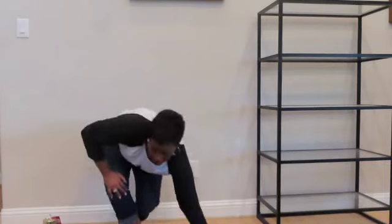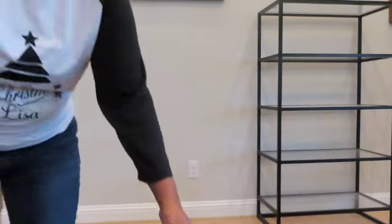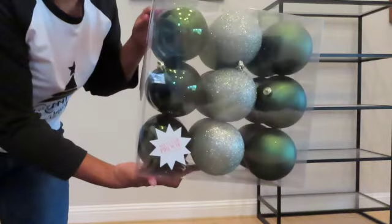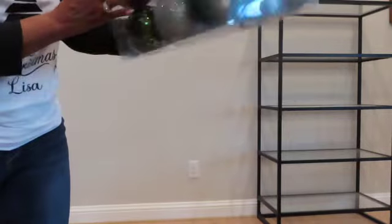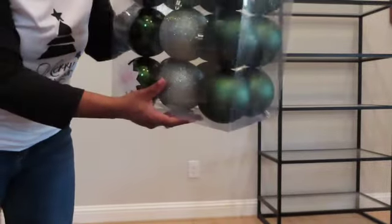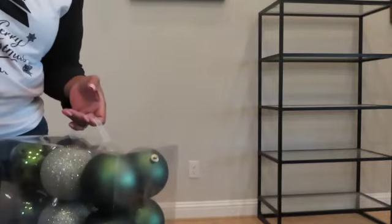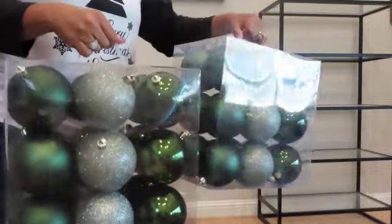Now, also, I have these shatterproof ornaments. They came from Hobby Lobby. I'm looking for the price, y'all. I don't see a price. But I have four packs of these. And none of these have the price on them, so I don't remember what they're. Oh, yes, they are. $23.98 with 50% off. So I have four boxes of these, four packs.